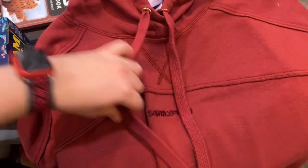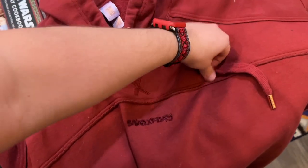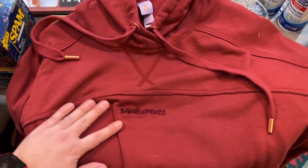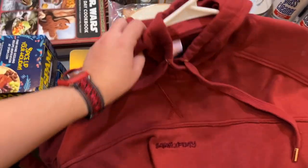Now, here are just a few clothing items. Clothing is just not something I buy myself, so Matthew does a great job at picking me some new clothes. This is from Rihanna's brand, Savage Fenty, and I love it so much.